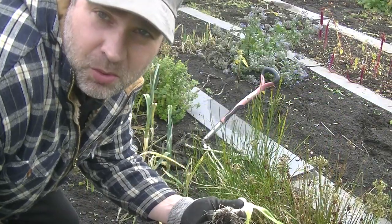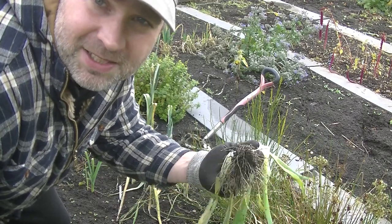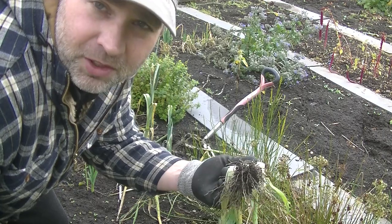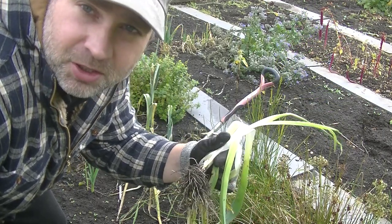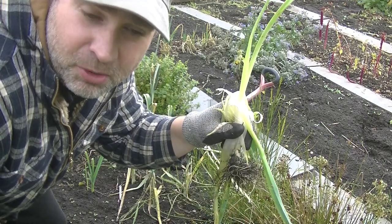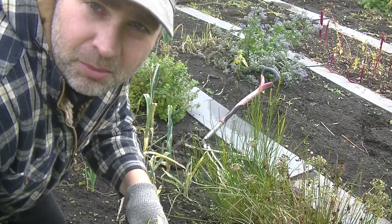I think the best way to avoid it is obviously to try and cover them to prevent the actual moth from getting to them to lay its eggs. I didn't cover these this year, and that's the result. So, I think there's still large parts of the country that aren't affected, but believe me, it's spreading. It's only been in the country a few years, and it's decimating crops.